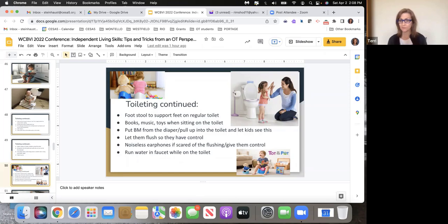Noiseless earphones, if they're scared of the flushing, give them control. Noiseless earphones you can get from, I think Walmart even has them, Amazon has them, you can find them online. But they also give some compression, so with that, it can be really calming. It might not so much be the auditory as it just relaxes them a little and puts some pressure on their head. Run water in the faucet while going to the bathroom. It can help them void.